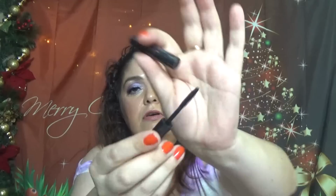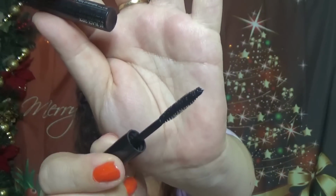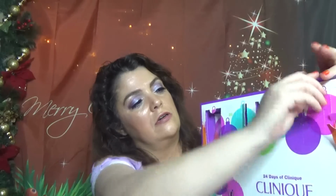And let me show you the wand of this one. It's a very thin wand that you can use even for your lower lashes. It's full of product, and this one comes with 2.5 milliliters, which is 0.08 ounce. Then we have day number 13, which is here.